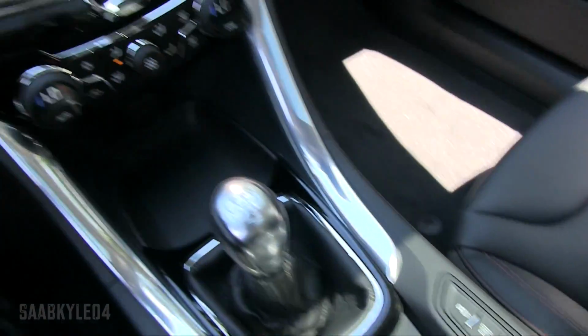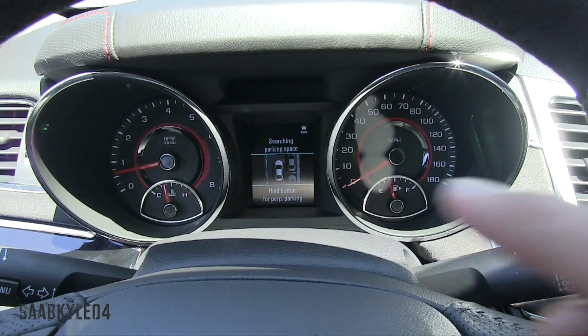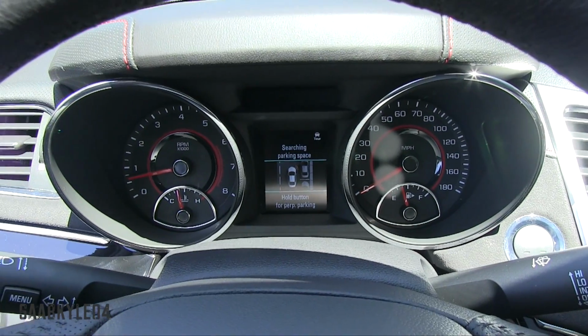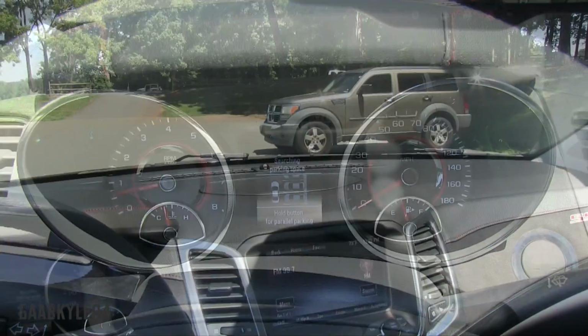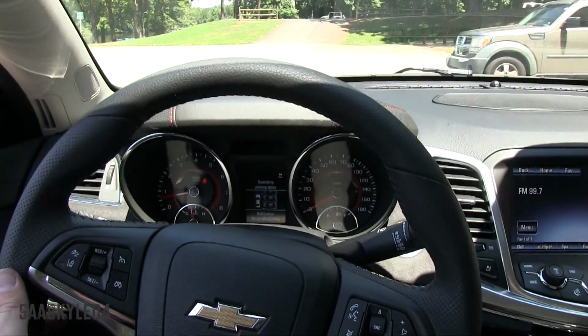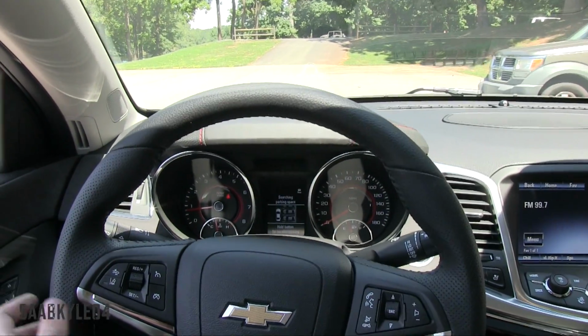But when you activate the system, it shows up in the digital instrument display, and that's the parallel feature. If you hold down that button one more time, then it brings up the perpendiculars. Alright, so we're going to use this Nitro as a guide. We're in first gear. Just let our foot off the clutch real slowly and creep.